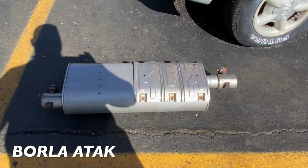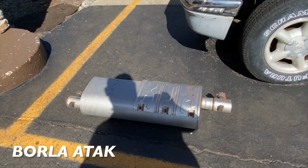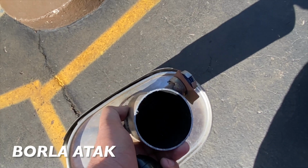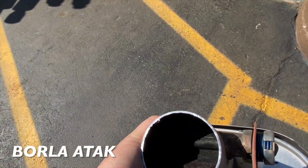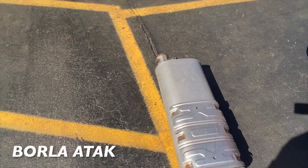And there's the huge muffler. We always cut the two baffles off, this one and this one, because they rattle if you don't. And this is what they look like on the inside. I don't know if you guys are ever interested. You see, it chokes it. I don't know if you guys can see it. I'm trying to get it in the sun. So it's basically breathing through a little hole. It sucks. Always cut them off.